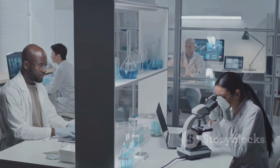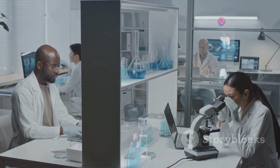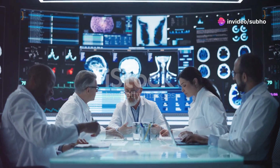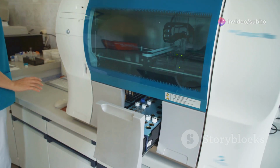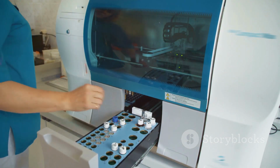One of the most impactful applications of Maldi-Tof MS is in clinical diagnostics, where it's revolutionizing the way we identify and treat diseases. Let's take a closer look at how this amazing technology is making a difference in healthcare.